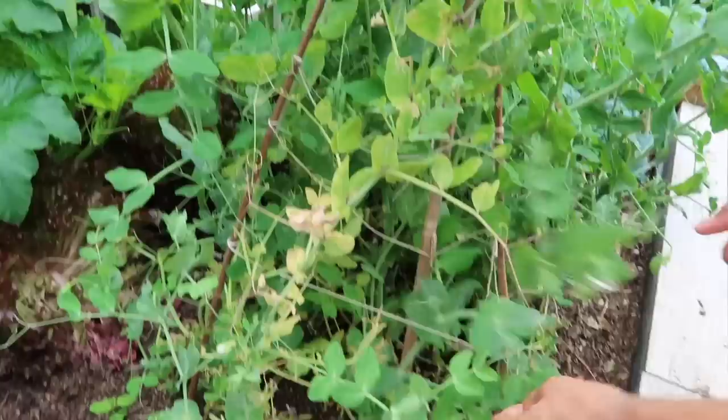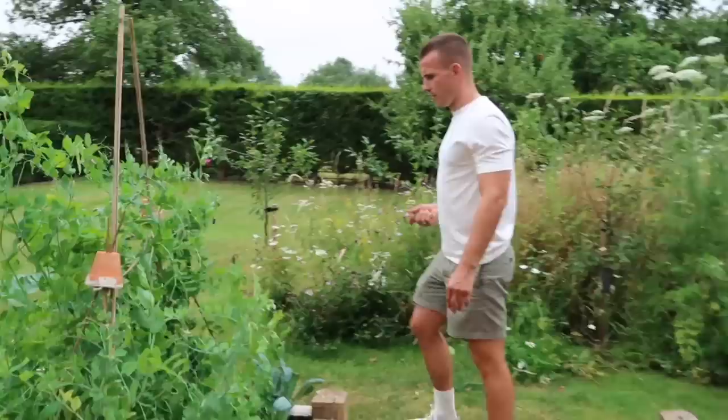Is this the first time you've harvested from the kitchen garden this year? I've had salad and stuff, but I haven't done a lot of veg. Other things. Yeah. More around here. What are you having for your lunch?